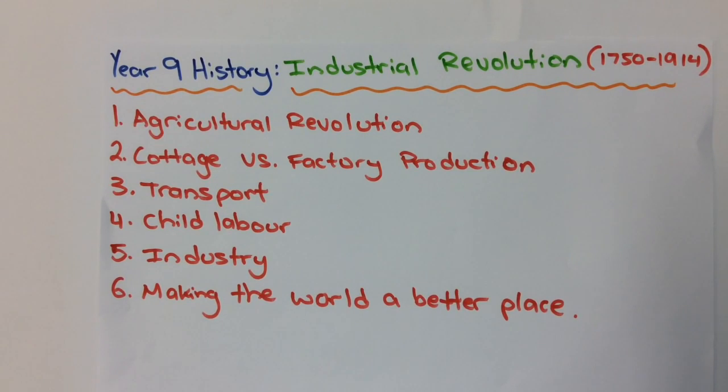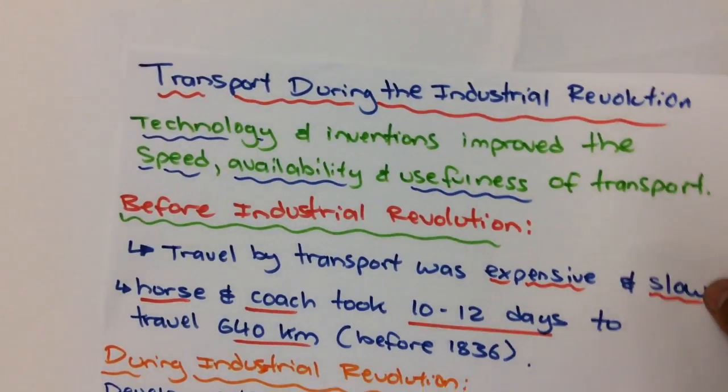Okay, today we're going to be focusing on transport. In our previous videos, we've looked at cottage versus factory production and the agricultural revolution. In our coming videos, we're going to look at child labor industry and whether the Industrial Revolution made the world a better place. Okay, today, let's look at transportation during the Industrial Revolution.